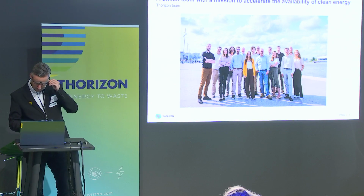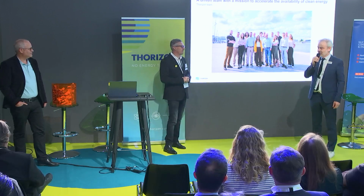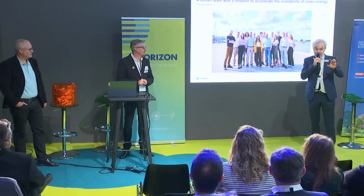You have here a wonderful picture of the great Thorazine team in Amsterdam. And so we give the floor to Samuel. Samuel is going to present some things about key aspects in nuclear safety for the molten salt reactor SMRs at the conceptual phase. And as he wanted to be discreet, he just forgot to put the logo on the slides.